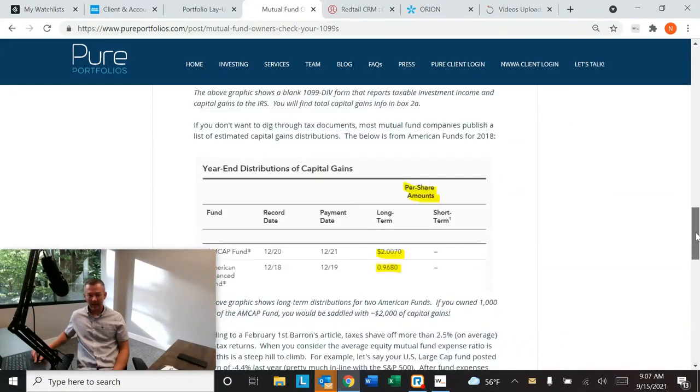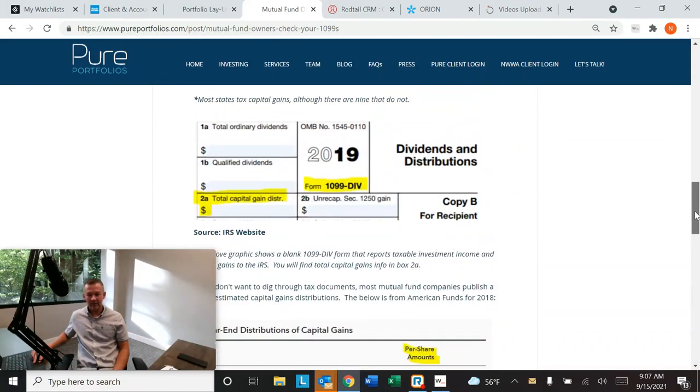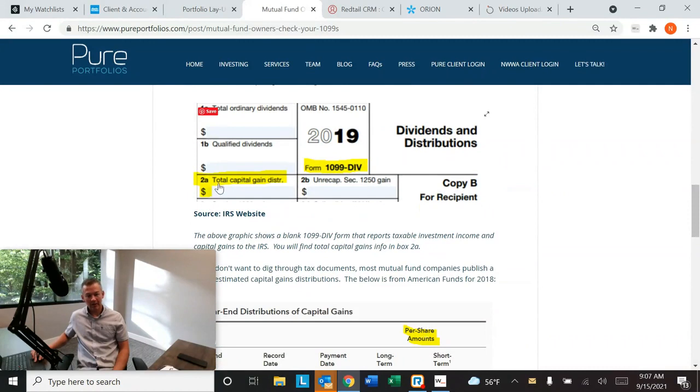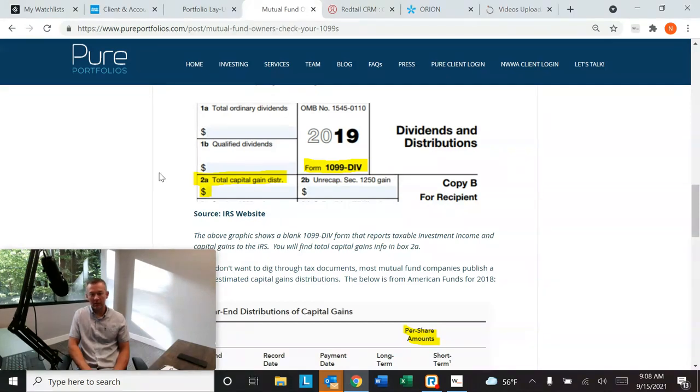So scrolling back up, you're going to get a dividends and distributions form in the mail, a 1099 showing capital gains from mutual funds. So this amount plus your qualified dividends, ordinary dividends, any taxable investment income is going to be reconciled on this year-end tax form.